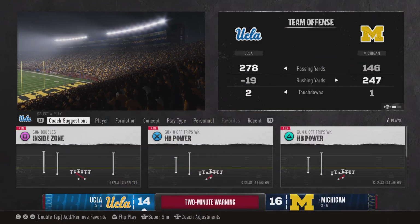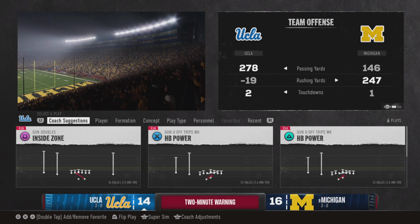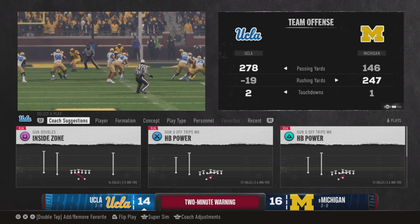We have reached the 2-minute warning, and time is of the essence if this offense is going to make a play.